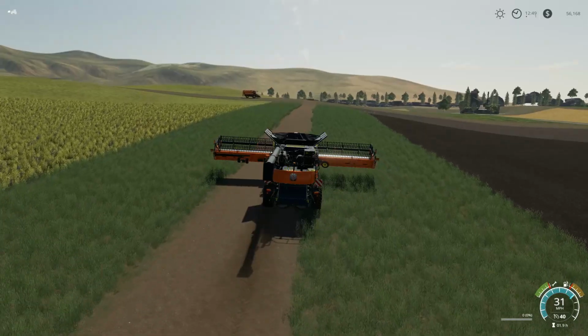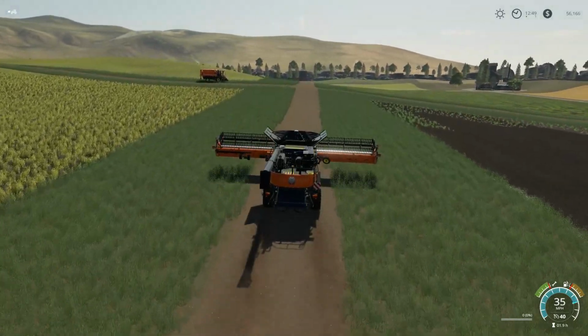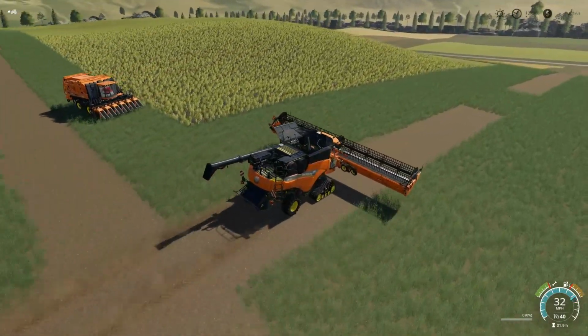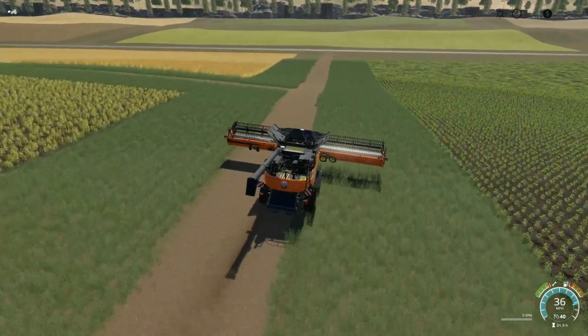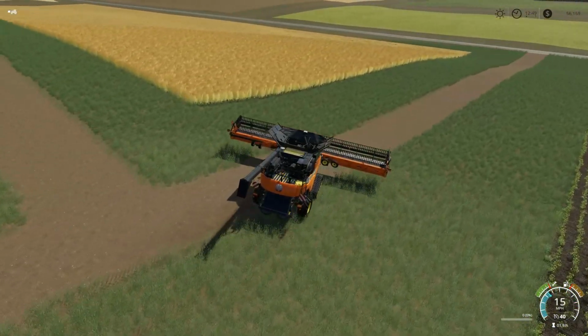Brilliant. Well, I've been moving stuff around in the parking lot. I'll bring it back there in a second. But as you can see, we're down to $56,000. That's not good. So there is a field down here. I was like, do I own any fields that are ready for harvest? And we do have a field down here that is ready.